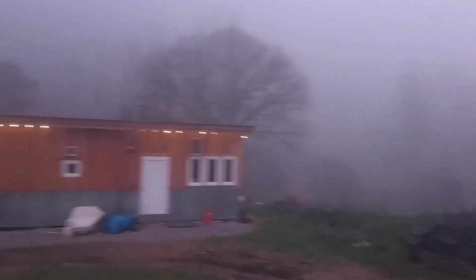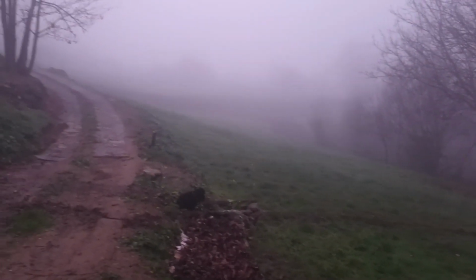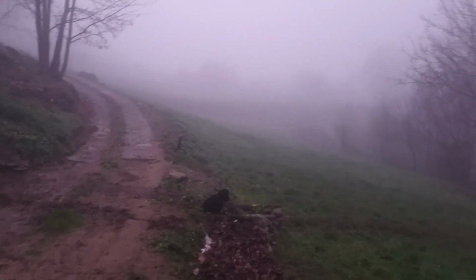I don't think the camera does justice to the amount of fog there is. Those who know our land will know that normally we see the upper field there, but we can't see it now, that's for sure.